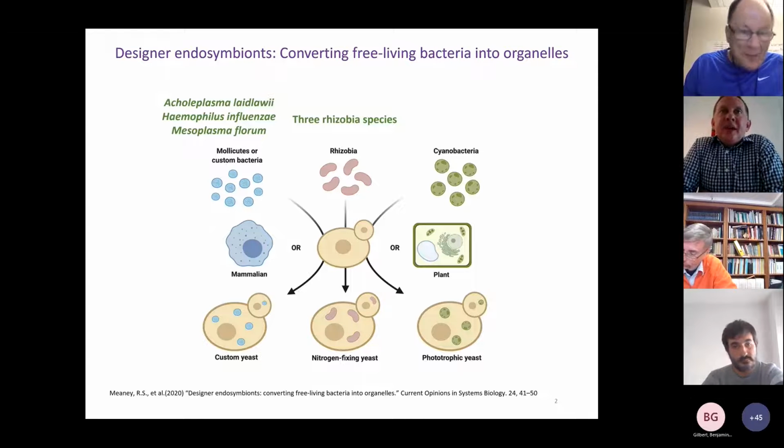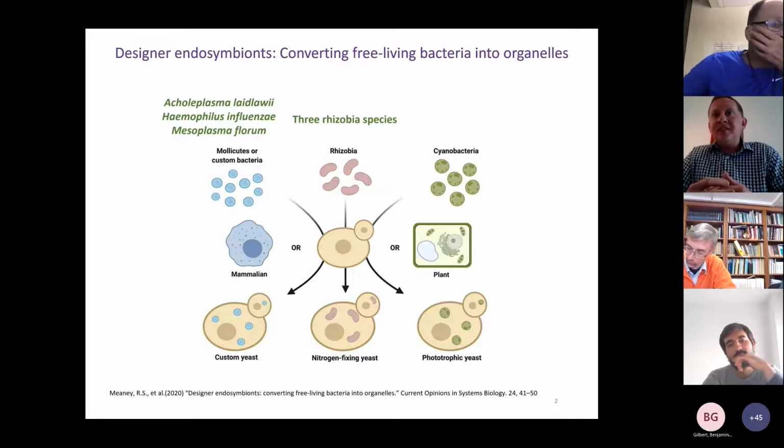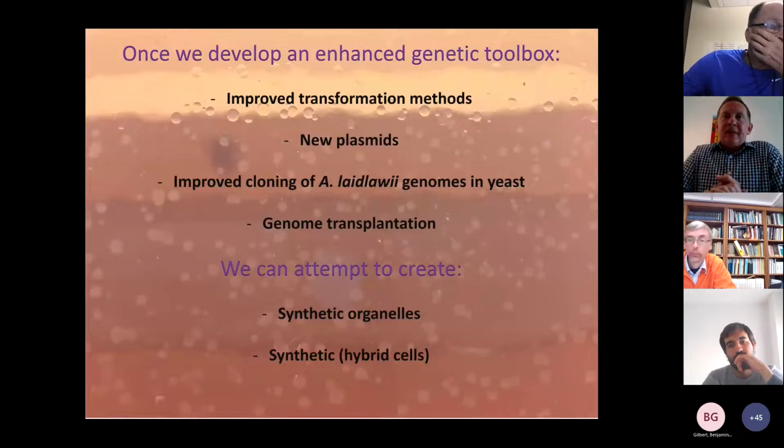So there is Acholeplasma. For what we call custom bacteria, we are trying to develop this for Acholeplasma laidlawii, Haemophilus influenzae, and we did a little bit of work with Mesoplasma florum. We also would like to convert Rhizobia as a nitrogen-fixing organelle. So we started developing tools for three different species. Essentially, to enable all this, you always need extra genetic tools to enable any kind of manipulation. Acholeplasma was, at least in my hands, one of the hardest organisms to ever work with.